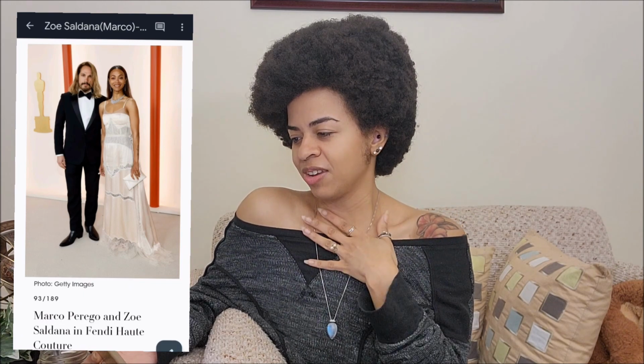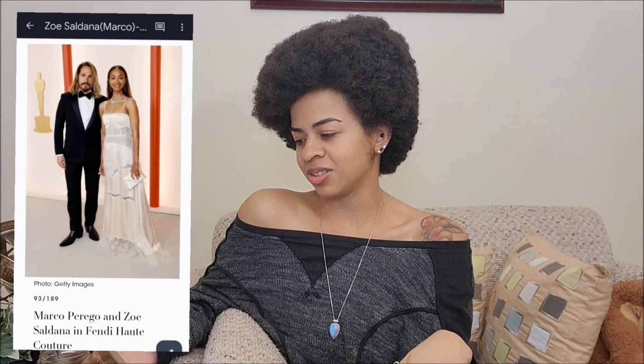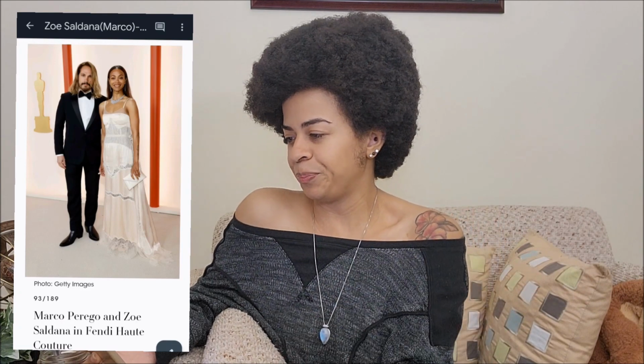And then she just has a heavy necklace here. Such a dainty dress. And she has a dainty frame. Like she's muscular, like she kicks ass, but she has a dainty frame. So yeah. Moving on to the PGAs.